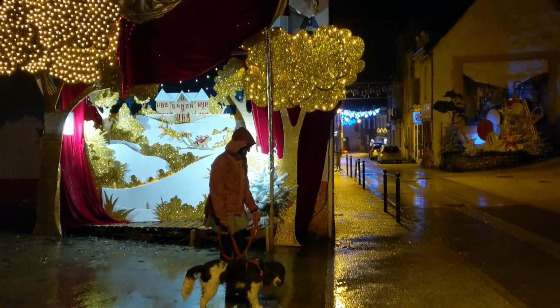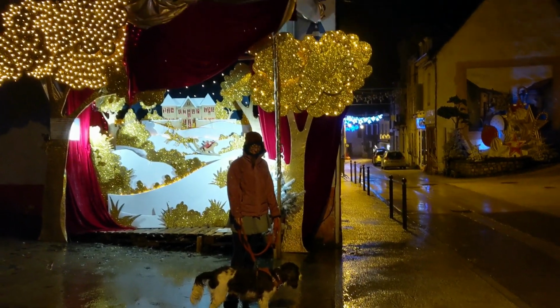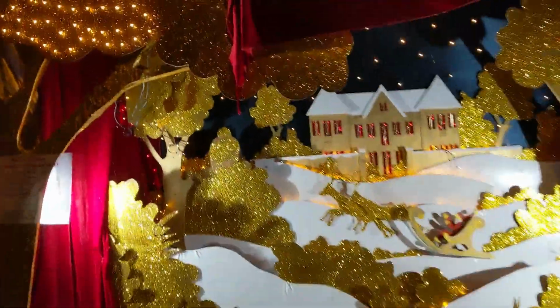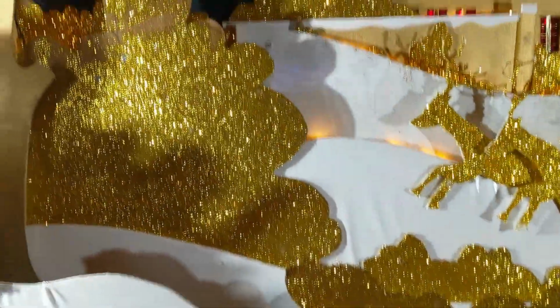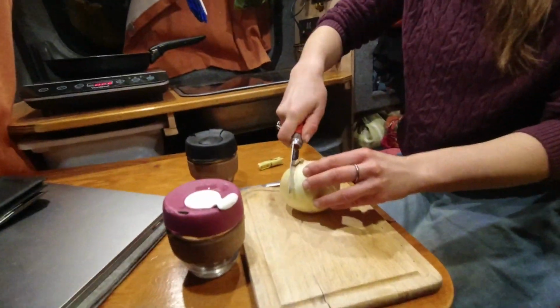Back in France, north of France, I finally hit the rain. Nice Christmas lights though. Very nice Christmas lights. Look at this, it's amazing. Look at that. It's beautiful. It's very wet out here, but it's beautiful in there. So it's all good. Just been for a walk. The rain stopped. We're nice and cozy in here. We're just starting to get some food on the go.